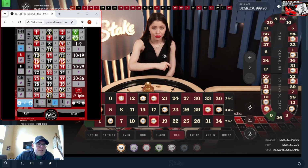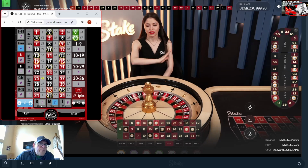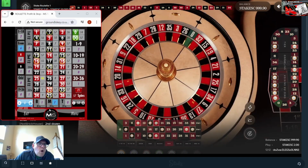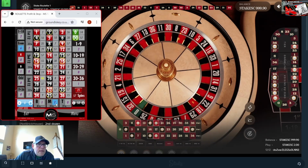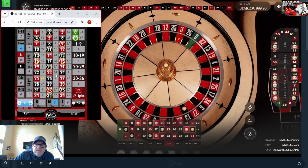Missing sections, missing numbers of the board tool. It also tracks the 12s and the columns, the odd, the even, the colors of how many in a row it has missed. So the middle column, second, has missed 7 times in a row. So could be something to keep an eye on there.